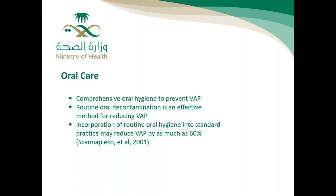Oral care. Comprehensive oral hygiene has consistently been recognized as critical to the prevention of pneumonia in hospitalized patients. So even regular patients, not just critical patients, need oral care. That's why we call it morning care. We ask the patient to get up from the bed, go to the toilet, take a shower, brush their teeth. All of that, which we do for general patients, we need to do for critical patients too. In critical patients, we are doing it ourselves.